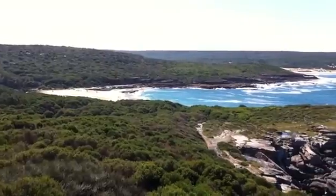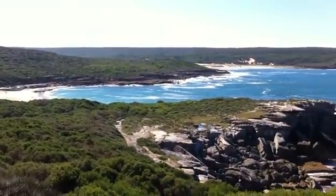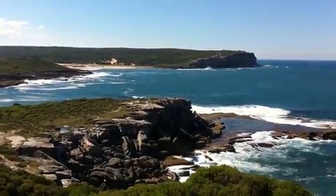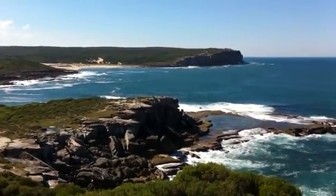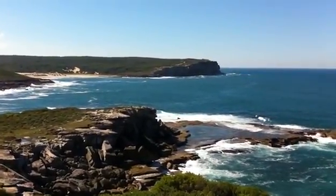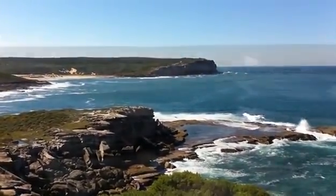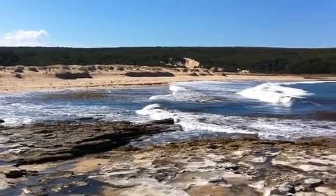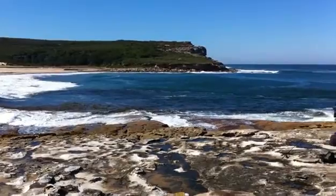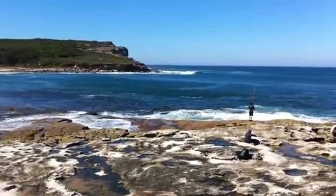Alright, finally heading down now to little Marley Beach. Marley Head, got to go up there on the far side, but at least we're getting closer to home. I'm getting real tired now, but as you can see, amazing views out here. It's down now at beautiful Marley Beach. Not looking forward to going up that headland.